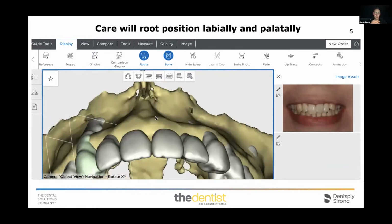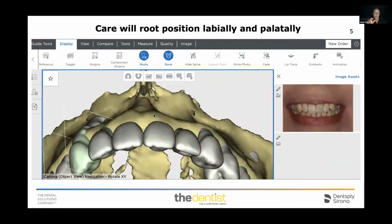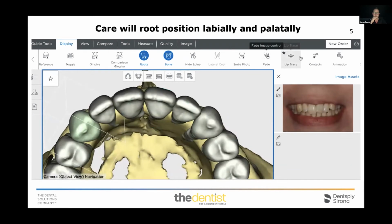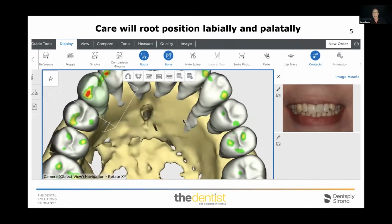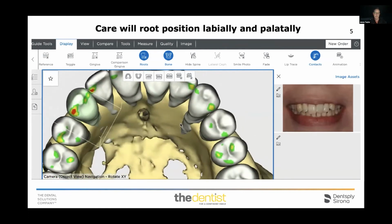So I've moved those 3s into a better position. Although you see the bone has a very thin ridge. So even when I move the roots, it's still a problem. And then I can look at the occlusal contacts and make changes based on that as well. So I've got really exceptional control.